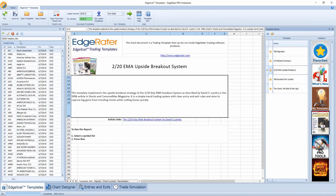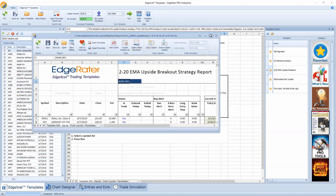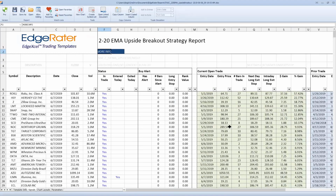And as I said before, I like to run this on the CBOE weeklies list. That's a list of 500 stocks updated every month, and it's just a list of all stocks that have weekly options available for them. So all you do, just as always, is hit the run button, and this is the report that you get. Several reasons I like this template. One is that it keeps track of trades that have previously been entered, and it keeps track of what the current gain is in those trades.